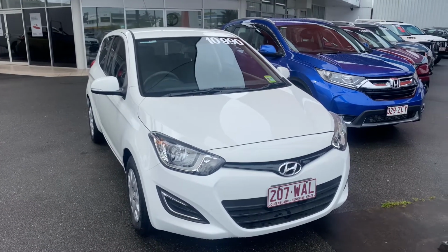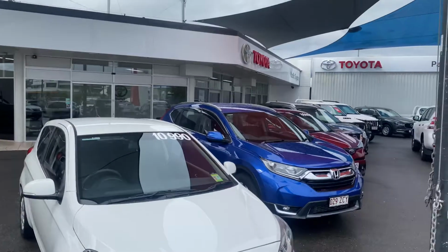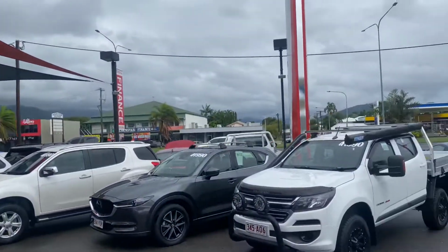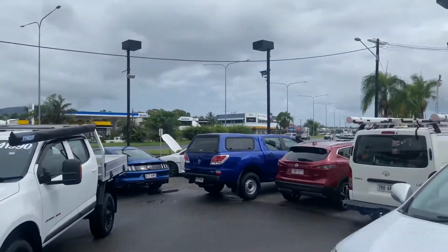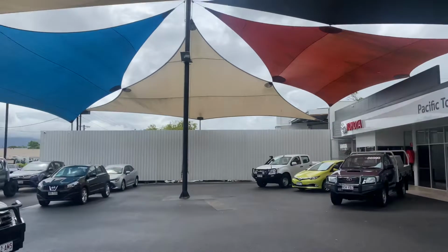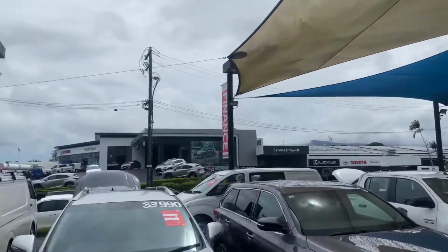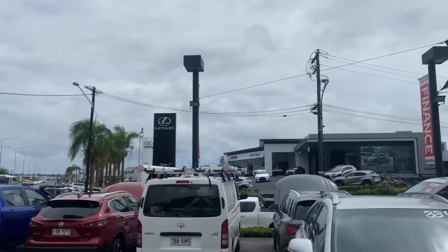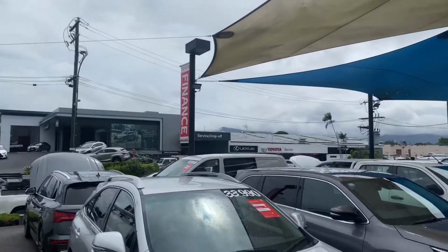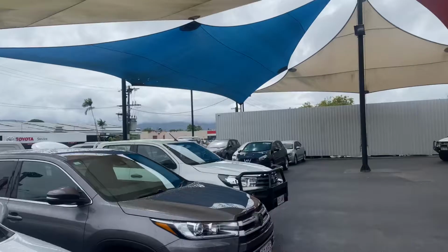2015 Hyundai i20. A quick tour of the dealership before, if you haven't been here. We are one of two pre-owned vehicle yards. We're stocking over 170 cars at all times. As you can see, a lot of stock in today. We are part of our Lexus groups. We are a Toyota and Lexus dealer. Up at New Cars just there, we've got a Lexus Center there as well, and we also have the service department just there also.